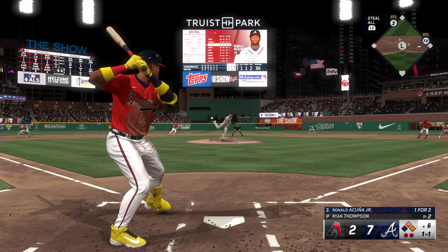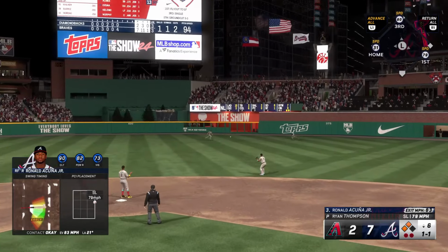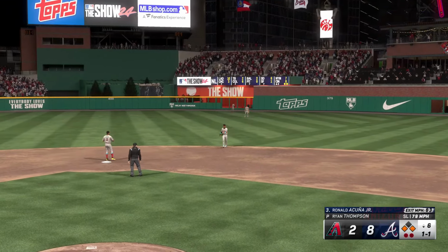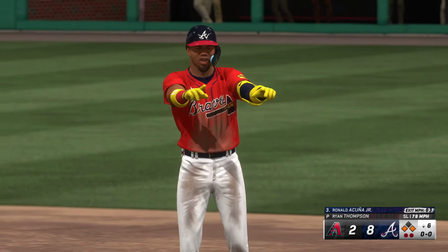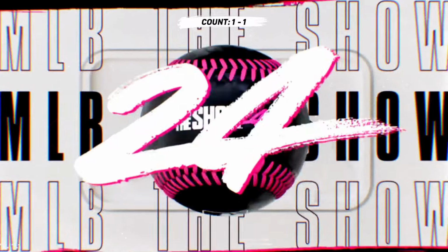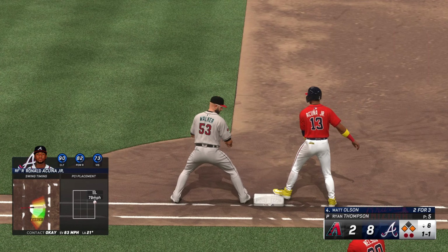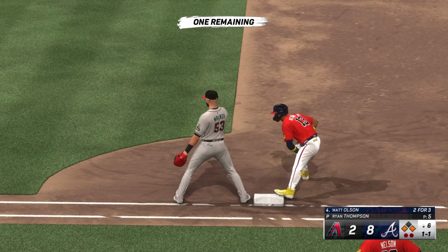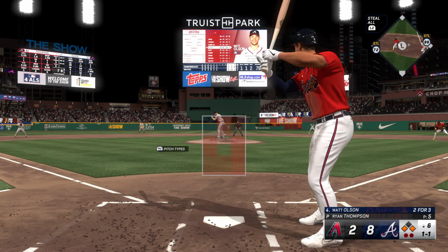Here's Ronald Acuna Jr. at the plate. And that one is lifted in the air. And that's a base hit around third. He will score. It's 8-2. And now it's Matt Olson's turn to hit. Thompson picks the first. Back standing. He's in there safely. Harris at third. Acuna on at first with two down.